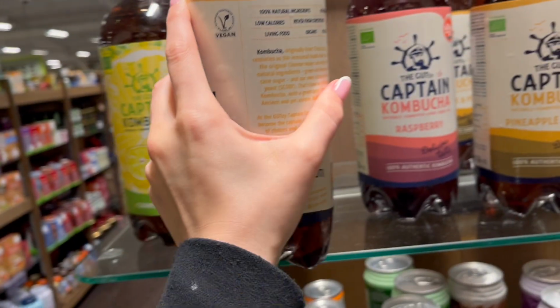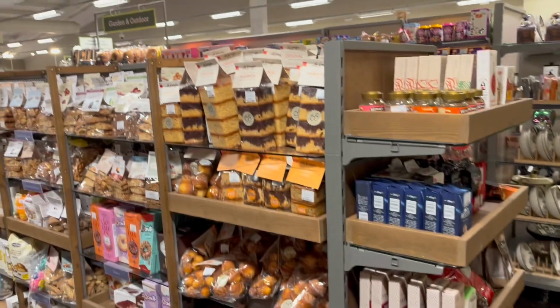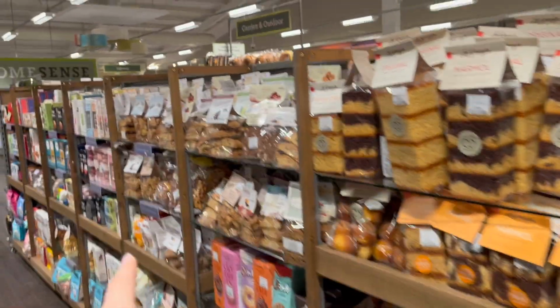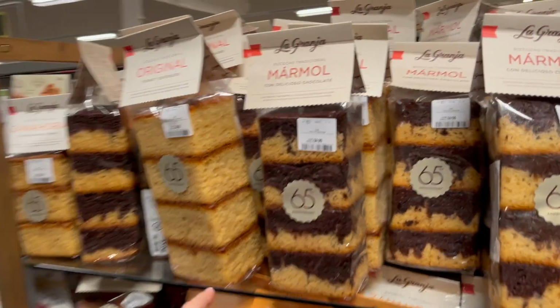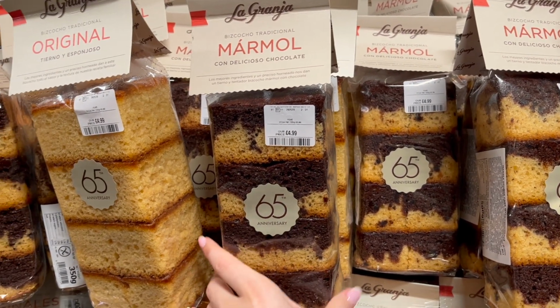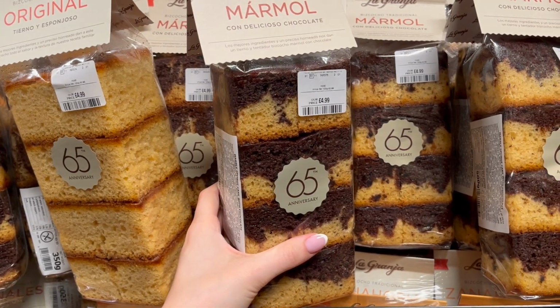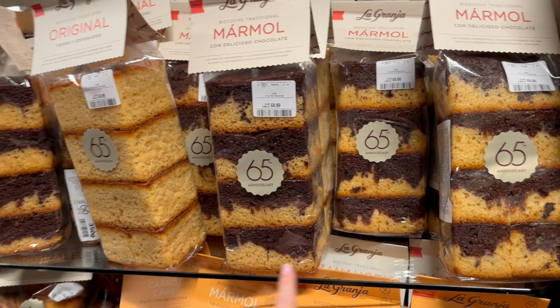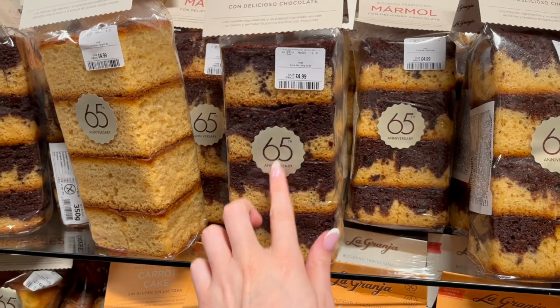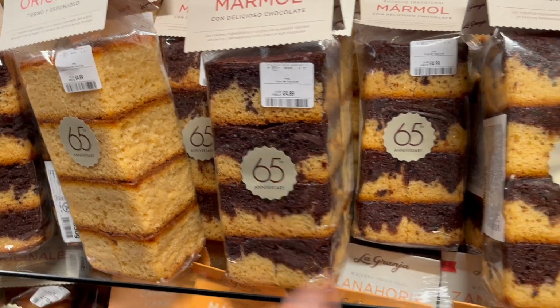£3.99. Ooh, quite a lot. You know what? I'm gonna buy it. YOLO. Look at these cakes. Italian biscuits. Do you think it's Italian? Because, oh my god, look at the moist squeeziness on that. Squeeziness? What do I mean? Moist squashiness. Oh, I don't know. Moistness. The moistness of these cakes. I can see why they have had 65 years of success.